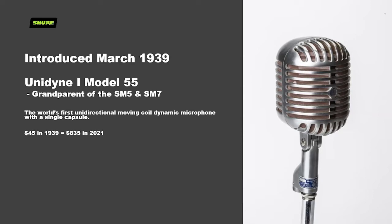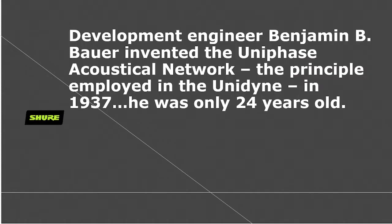When it came out in 1939, it was $45, which is $835 in 2021. So it was not cheap, but everybody recognizes the Elvis mic, the Birdcage mic, whatever you want to call it. A guy worked for us named Benjamin Bauer, and he invented the uniphase acoustical network. Basically, that's the acoustical paths and labyrinths in the microphone that make it directional. And he did this in 1937 when he was only 24 years old. That's what's really amazing to me.